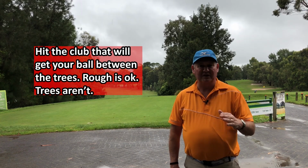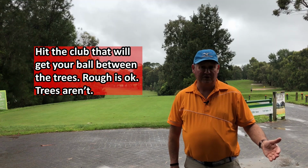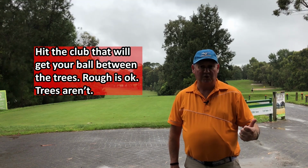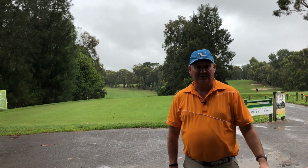We have to move the needle. So later on we can get you back hitting the driver, but in the short term, let's just try and get the ball into play. So a 5-wood or a hybrid works really, really well in those circumstances.